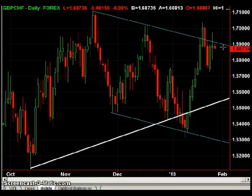I would look for an entry if prices do get up to about the 69.10 area and place a stop at about 69.90. So again, that would be short 69.10 with a stop at 69.90.